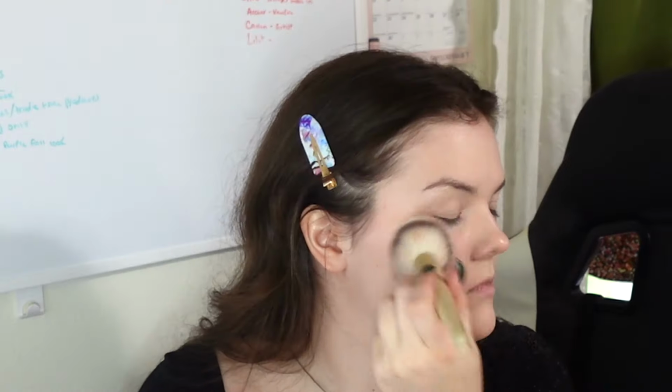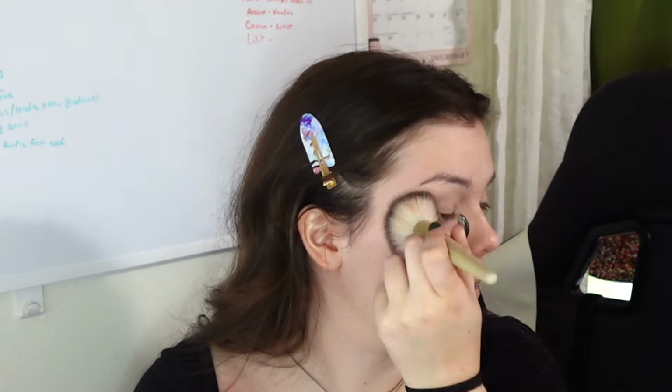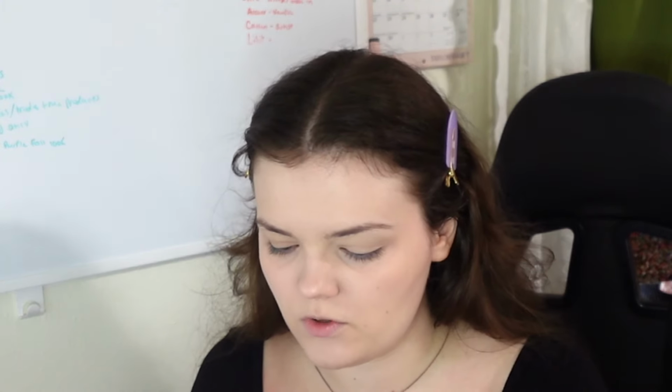Time to set all the cream products in place. I love to use the RCMA Loose Translucent Setting Powder for this. So for my eyes, I'm doing a really deep, just midnight blue eye look.